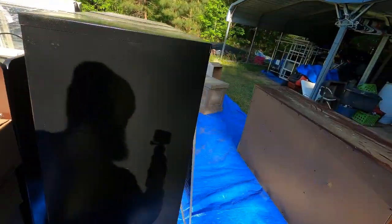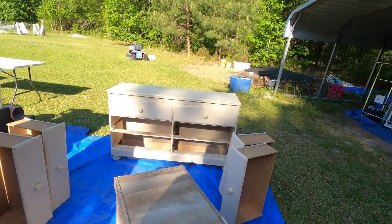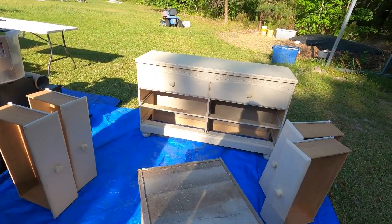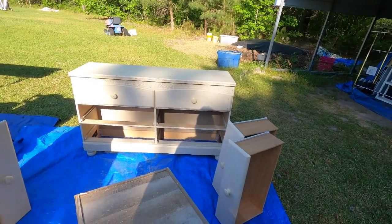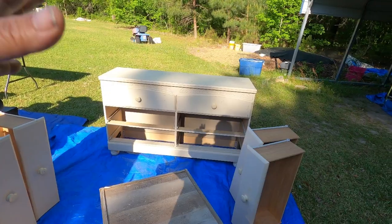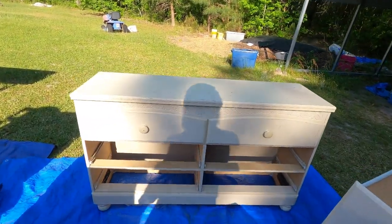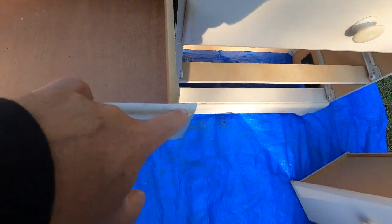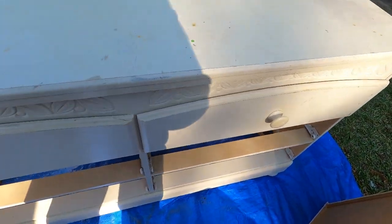The next thing we got out of this unit was this little white dresser here. A couple of drawers need a little bit of adjustment on the glides, but I can hammer those in a little bit or put a screw in there to cinch those up better. And this will be a paint project dresser at best, because of some of the separation of the drawers. When you get these particle board drawers, they start to try and separate here, because as soon as it gets wet and stuff, that's what happens.